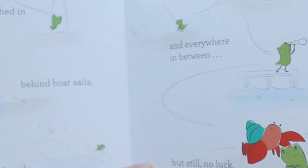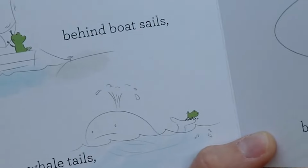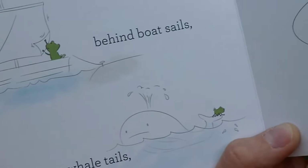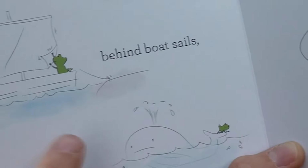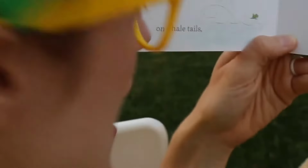Olive searched in sand pails, behind boat sails, on whale tails. What? She's riding a whale's tail to search for a shell. Whoa! And everywhere in between, but still no luck. They can't find a perfect shell for Hugo.